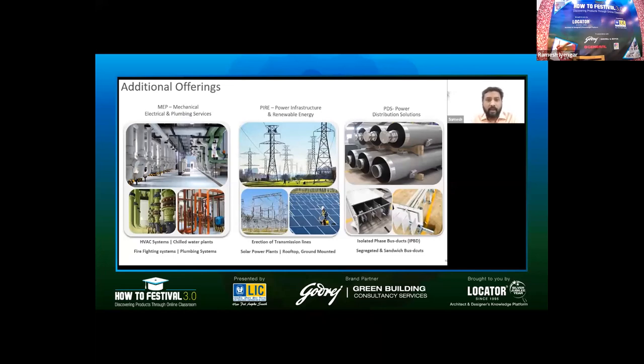Secondly, our PIR, that is the Power Infrastructure Renewable Energy Department, is into evacuation of power, that is distribution of power through erecting substations and transmission of power. And very importantly, we are also into renewable energy EPC contracts. So as you are aware, for green buildings, for net zero, renewable energy is one of the real game changers, and we are also in that space.